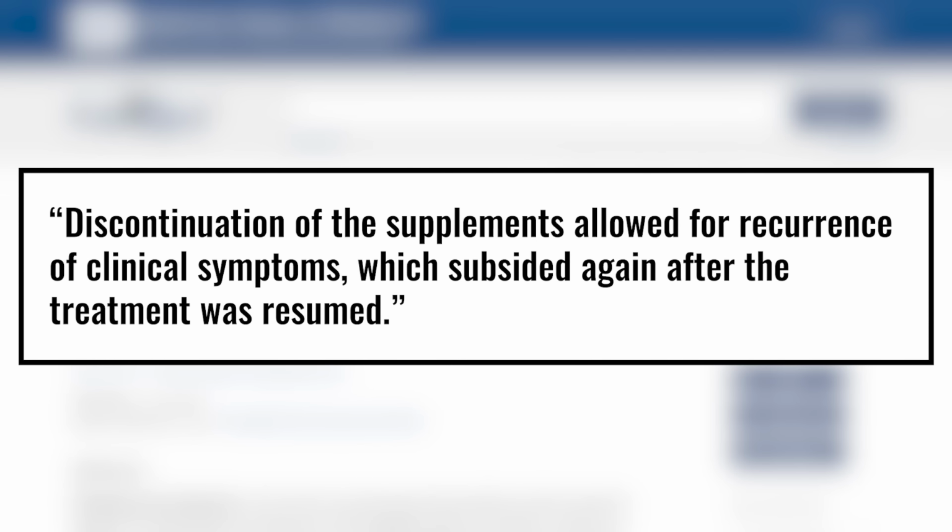Here is another really key point, quoting from the paper: "Discontinuation of the supplement allowed for recurrence of clinical symptoms, which subsided again after the treatment was resumed." Meaning, this doesn't seem to be corrective, unfortunately. And when people stopped, their symptoms returned. But thankfully, when people resumed the supplements, their symptoms went away.